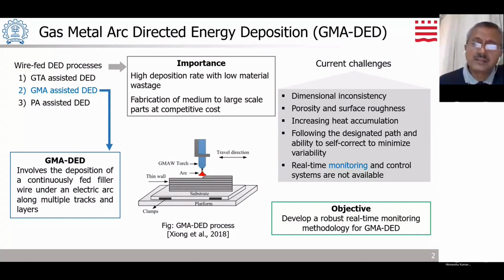And as we all know, this comes from the group of wire arc additive manufacturing, but I think we should talk more of GMA DED because it's much easier to understand and not yet some kind of patented term. It's a much more basic term.